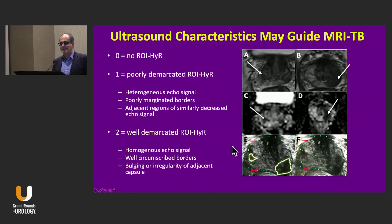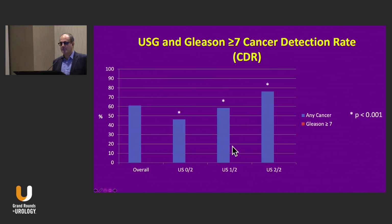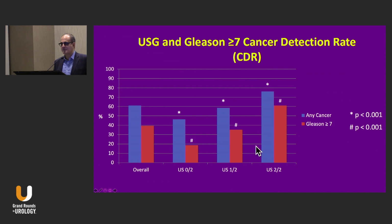When we look at that data, what we found was that the presence of an ultrasound abnormality at the site of the fusion in and of itself was predictive of the likelihood of clinically significant cancer.